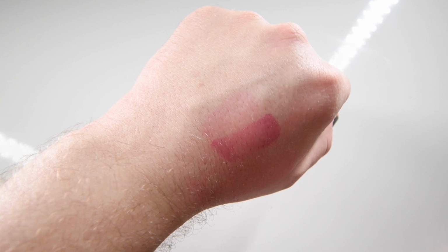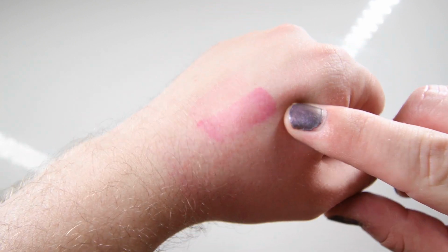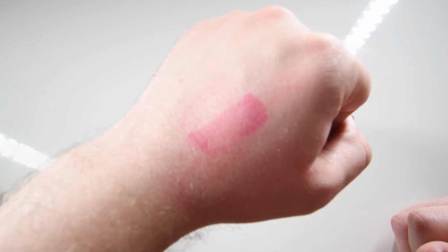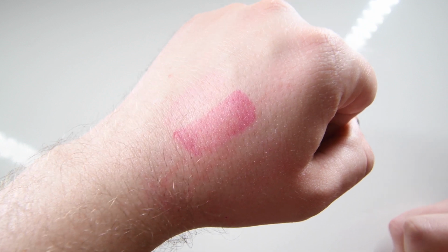Love this one. I just tried to wash those swatches off my hand. I used a wet wipe, and this is the Mega Last Stained, the Wet n Wild stained glass one. It was on my hand for like 3 minutes, and that's how much it stained. That's pretty intense. So I guess after the sheen wears off, it can leave a pretty intense stain behind, which, if that's what you're after, good for you.